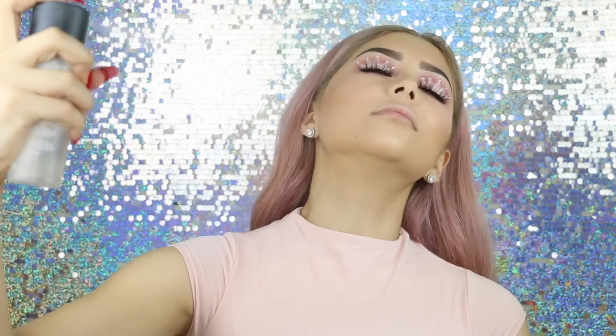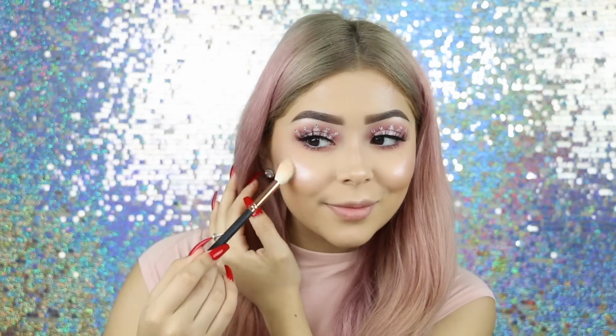So now we are going to be adding some Fix Plus just to melt everything into the face, and then while it's still wet, we're gonna go in with another layer of highlight, and that's what's really gonna make it pop. Woo! Wow, I feel like I've just been baptized. Now I'm gonna go in with my favorite highlighter at the moment, which is Champagne Bomb by Saucebox Cosmetics. It's like Cocoa Bling, but on steroids, literally.